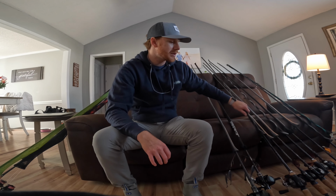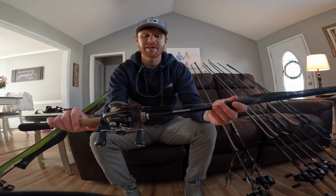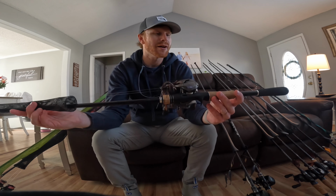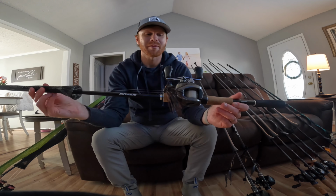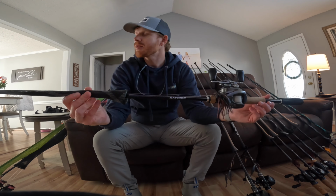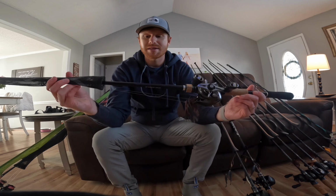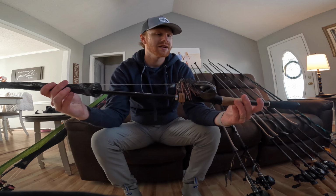Moving on to the next one. This is the Shimano Expride. I actually just saw where Shimano's coming out with a new Expride, and man, honestly, I'll probably end up snagging one at least, because I love these. You probably heard a lot about them, and I would say they live up to the hype. This is, let's see, I believe it's a 7'2", yeah, 7'2" medium heavy fast.